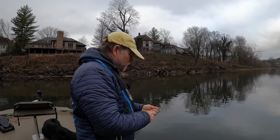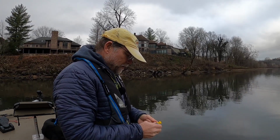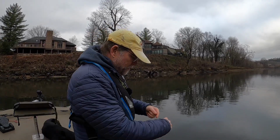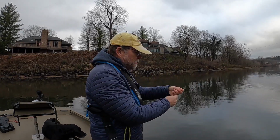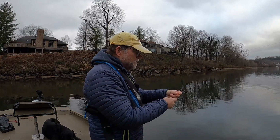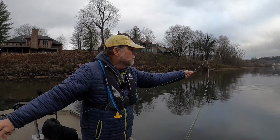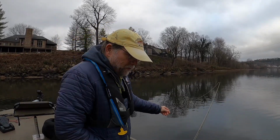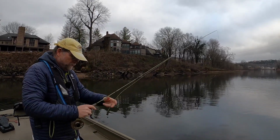I was out fishing the last couple of days, and I had trouble with my leader sinking. I like this leader to be sitting on the water the best I can, so I'm going to put some fly floatant or some dressing on the leader. Just got to run it through my fingers all the way up to the fly line. And then I'm going to put a little bit more on the fly line.